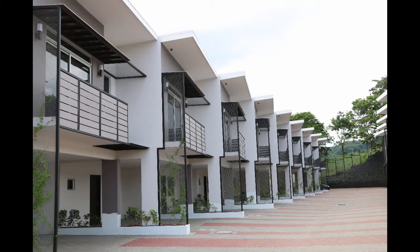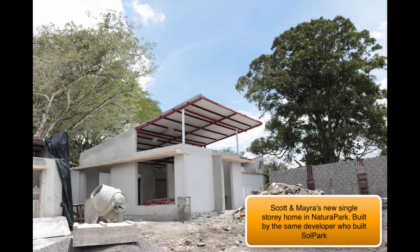So as we can see here, our customers decided on SolPark because at $1,234 per square meter, it was a more affordable price per square meter. The developer has a proven track record of building quality homes in this area. They are also convinced that the quality of the construction is superior, and we are too, and unlike many developers, they were able to customize their home.